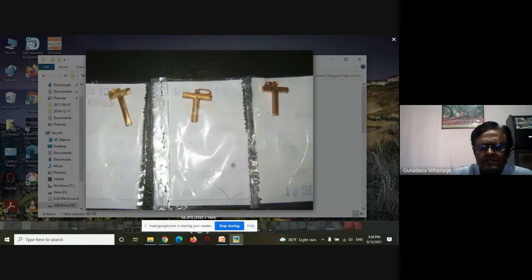In the same place, we found this also. Small pieces. If you break this, you can see two pieces. These two pieces are not clearly bonded. They have placed gum and fixed it to the other one. It is easily breakable.